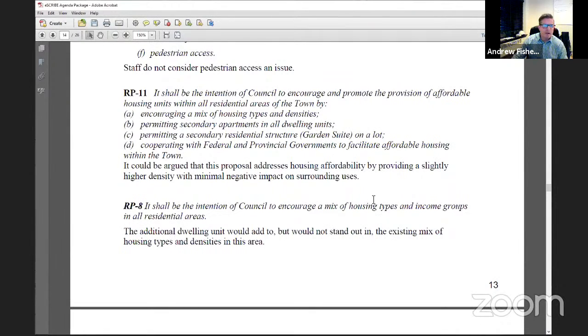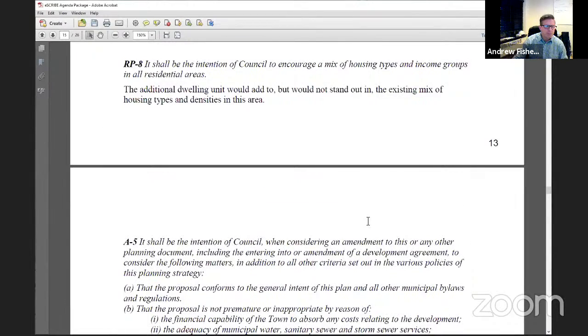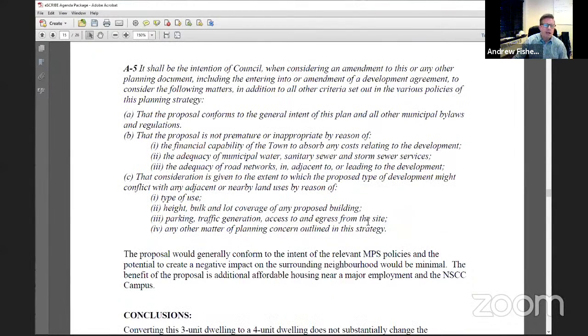Similar to the previous proposal, the other relevant policies include the affordable housing policy under residential policy 11, residential policy 8 that deals with mixing housing types and income groups, and then the catch-all that deals with all planning issues and the ability of the town to provide services and absorb any costs that are related to it.